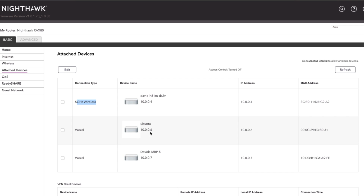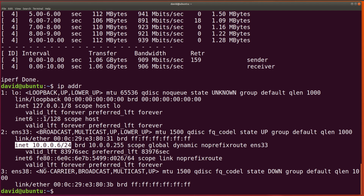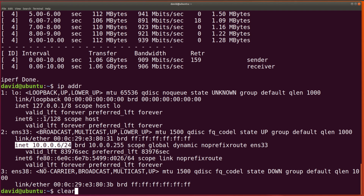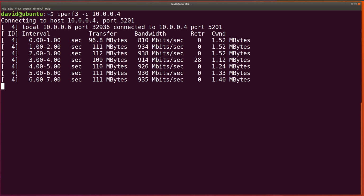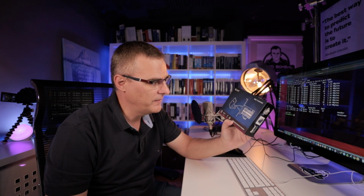I only have 3 devices connected. I've got an Ubuntu server, which is this one. IP address shows me that this virtual machine running on my Mac has an IP address of 10.0.0.6. This is my Mac, and this is the Ubuntu PC running over there behind me. So again, I'll clear the screen, connect to that Ubuntu PC using wireless or Wi-Fi 6. You can see that we're getting over 900 megabits per second. Again, I'm limited physically to a 1 gig connection to this PC over here. So I'm really happy with that performance, really happy with this network card, getting close to 1 gigabit per second of throughput using this Wi-Fi 6 adapter.